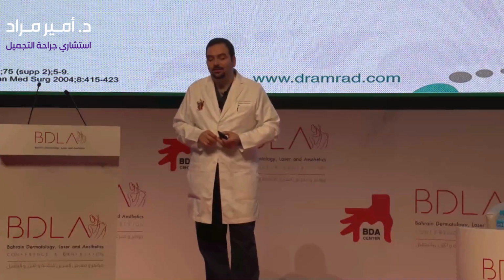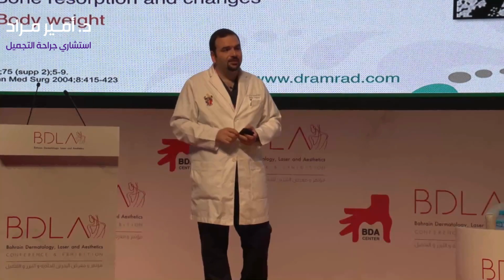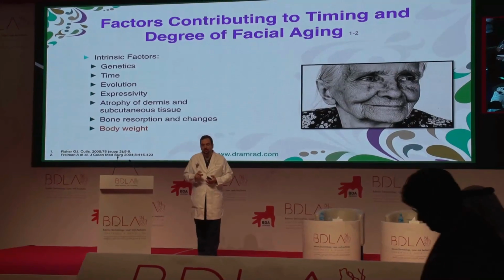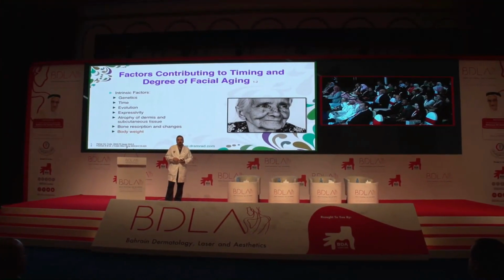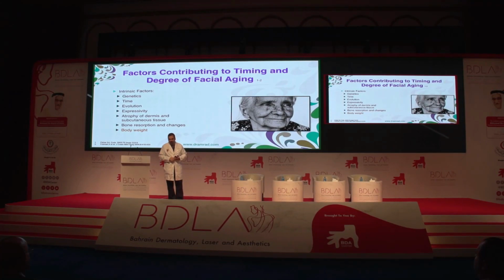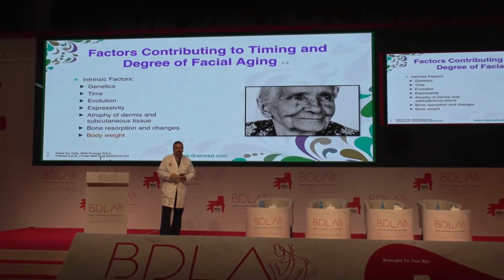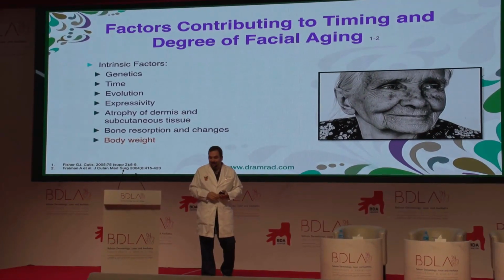So what are the factors that contribute to time and degree of facial aging? There are intrinsic factors and extrinsic factors. The intrinsic factors include genetics, time, evolution, and how expressive is that patient. The more expressive they are, the more aged they would look. Atrophy of the dermis and subcutaneous tissue, bone resorption and changes, and then body weight. I included body weight in the intrinsic factors because I have no control over it. So it's intrinsic, I give it to that.